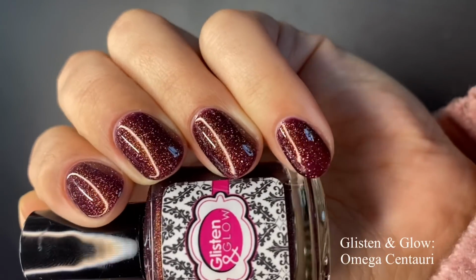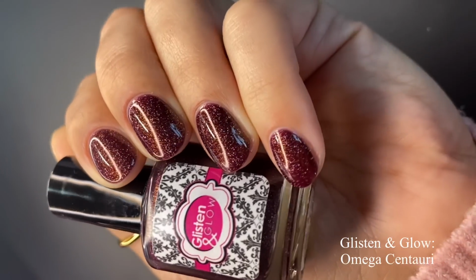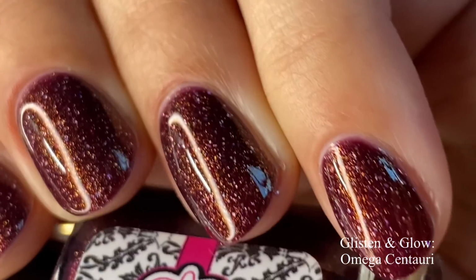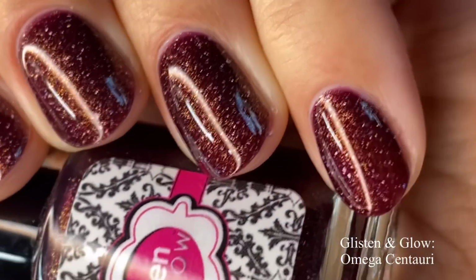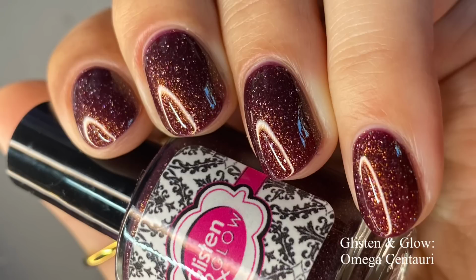And I feel like this gold shimmer has definitely been placed in strategically. The hollow flakies make it super sparkly. It is beautiful. I love brown polish. This one definitely is going to be worn in the fall time, maybe even in the winter.